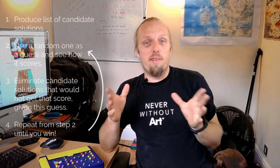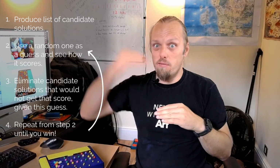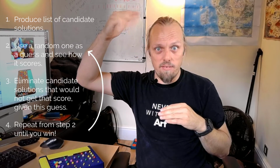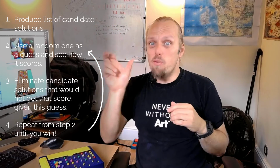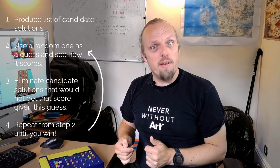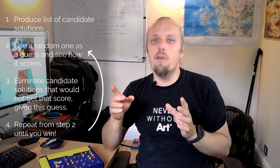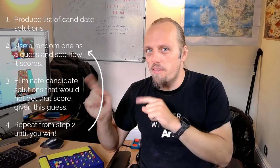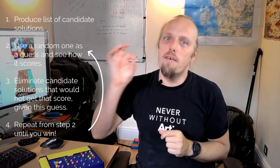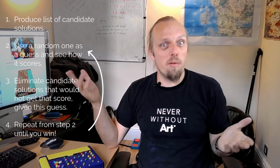With that code in place, it's as simple as producing a list of candidate solutions, that is, an array containing the numbers 0 through 4095. Choose one at random, use that as a guess, and then ask the codemaker how it scores. Then eliminate from the list of candidate solutions all the solutions that would not score that same number of bulls and cows for the guess that was made. Then repeat that process until you win.